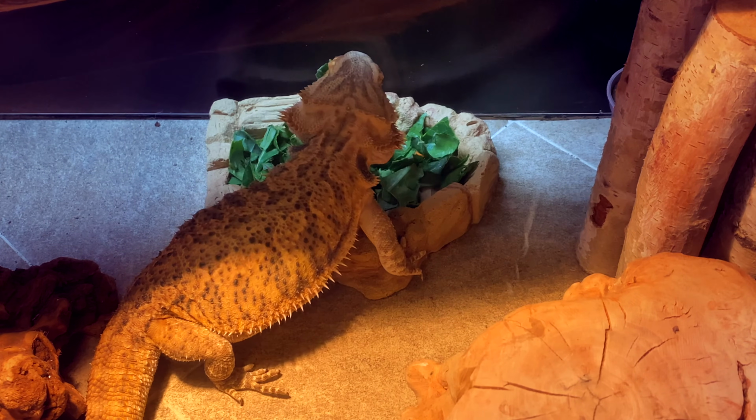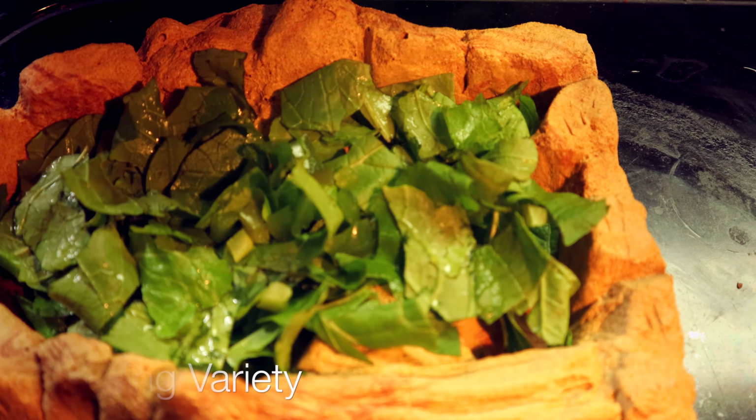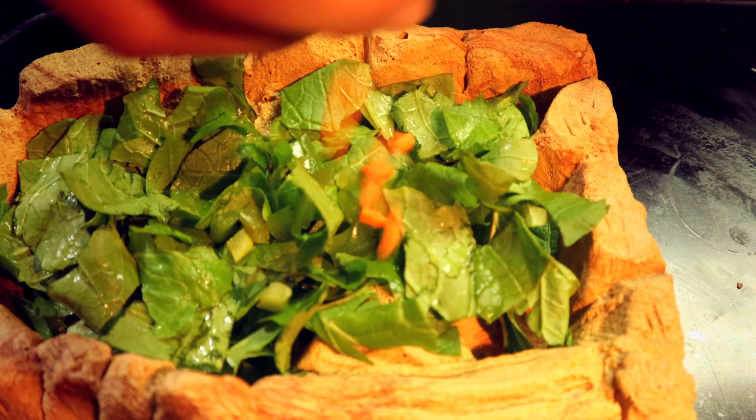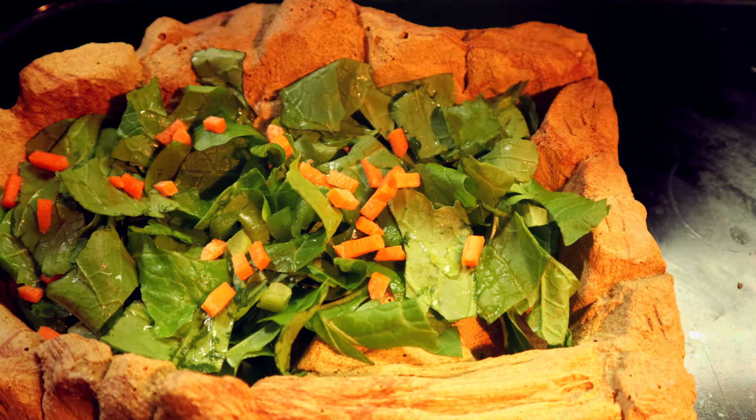Another thing is offering different foods. Again, something we already talked about. Switch it up. Don't always give them the same thing. If your bearded dragon's favorite green is collard green, like Zaz's is, you can put that in the salad every day. Just add other things as well so they don't get bored.